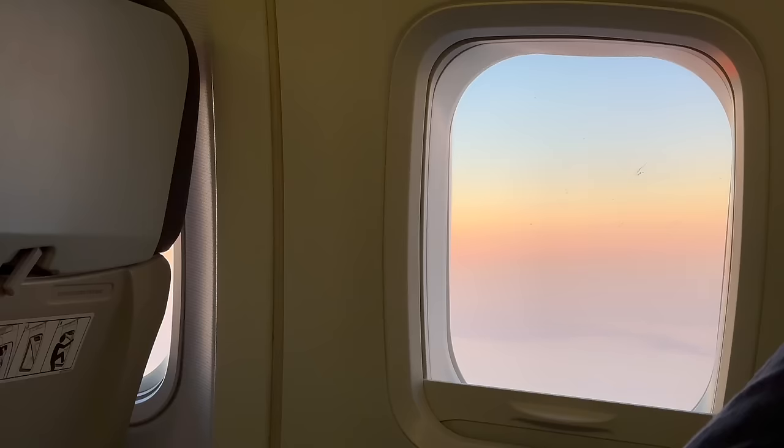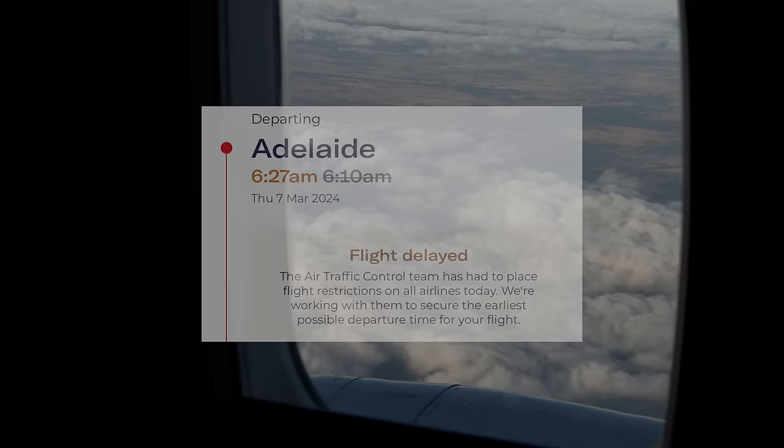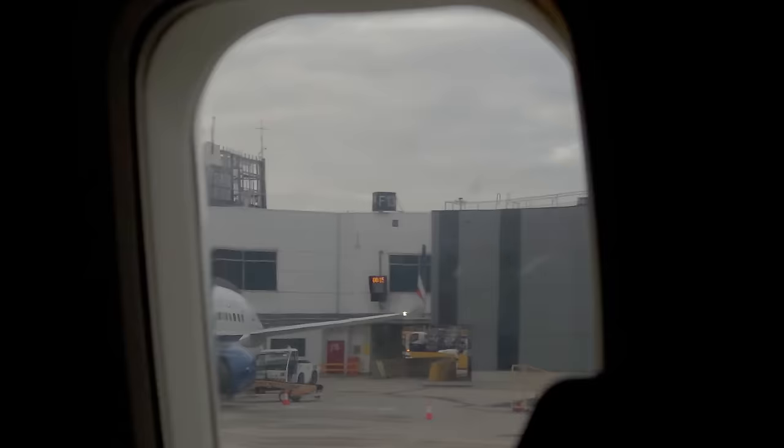We just took off, a short flight to Melbourne, about an hour. The cabin crew served coffee, tea and water. I was slightly worried that I would miss my flight to Cairns because my connection time at Melbourne Airport is only half an hour. Thankfully, we've caught up in time.